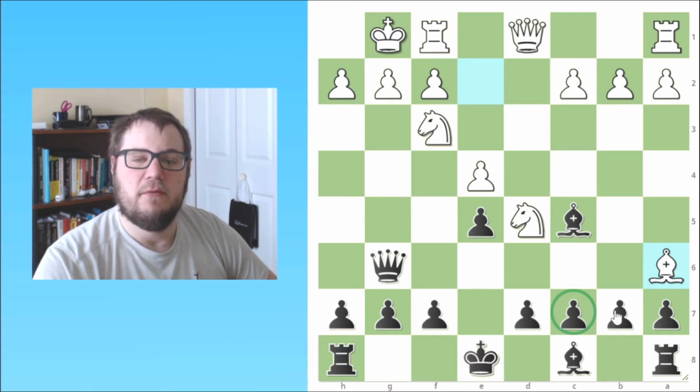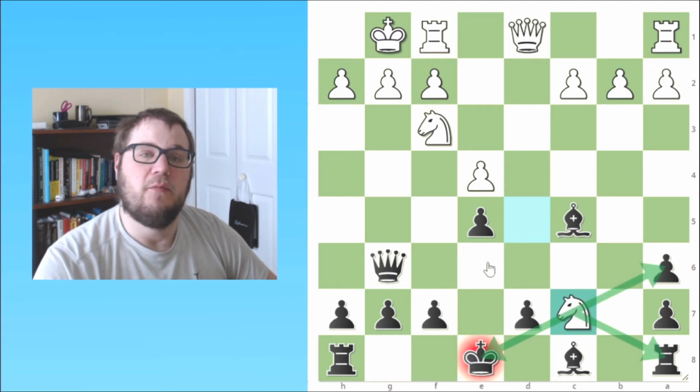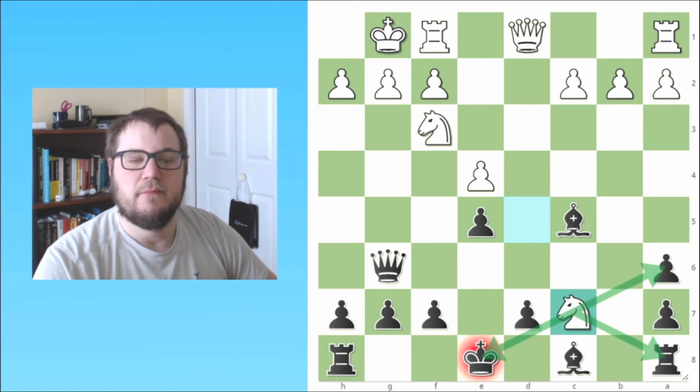Black has two ways to capture. Could take with the pawn, or could have taken with the queen. Taking with the pawn is better because white is playing knight c7, and that is a fork, and white is winning material. Let's go to example number 2.